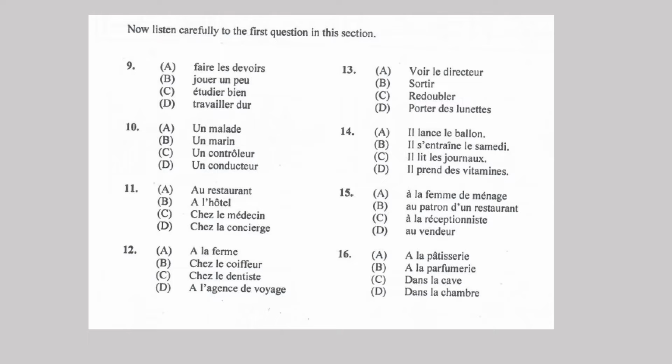Question number 12. Maryse attend son tour pour se faire couper les cheveux. Où est Maryse?